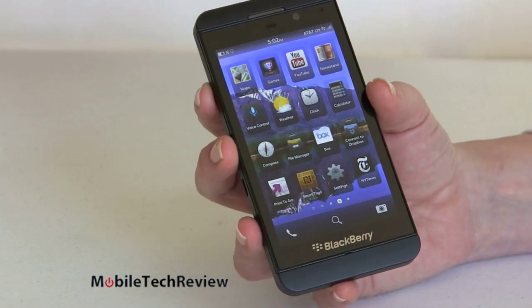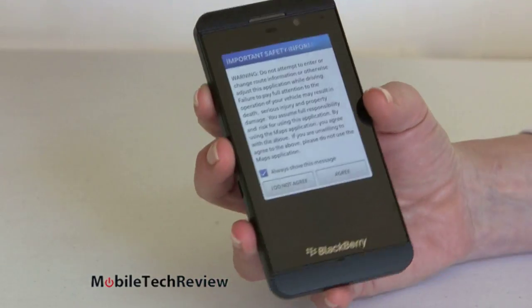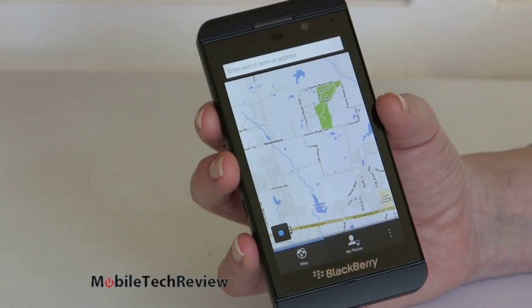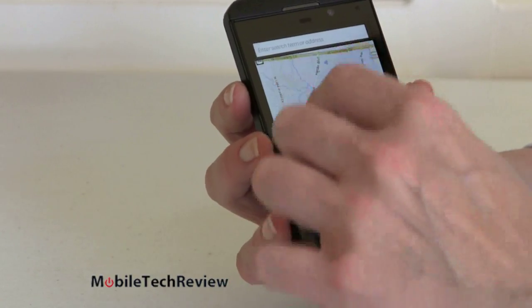For your mapping solution, we have BlackBerry Maps. This is not a high point of the phone right now. So here we have our BlackBerry Maps. This is a 2D view. When you're driving, you get a 3D view. Pretty basic. Not much going on here in the way of POIs.